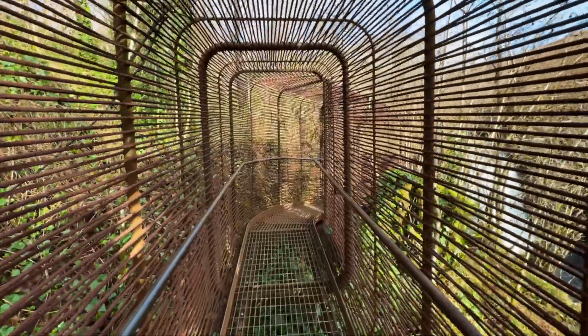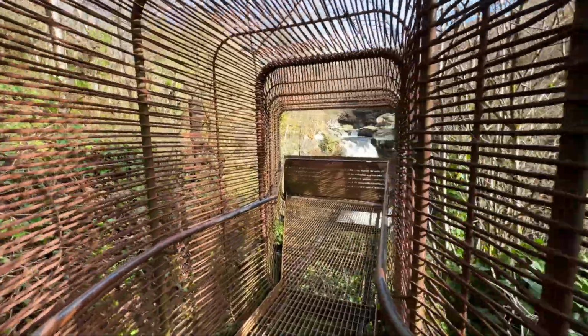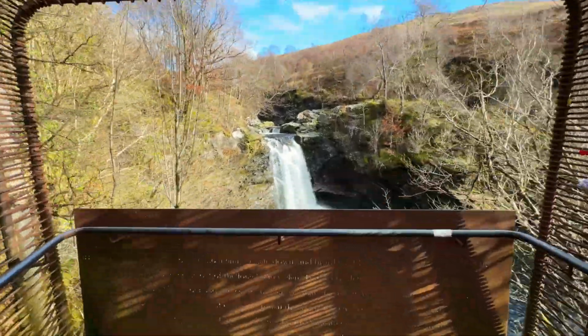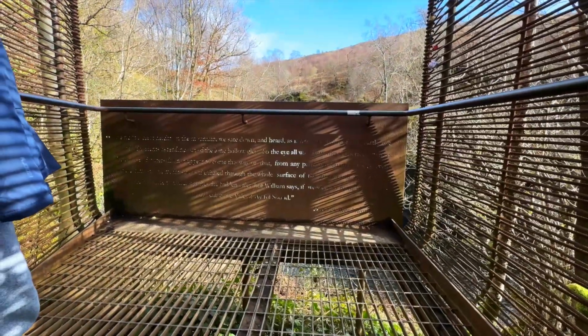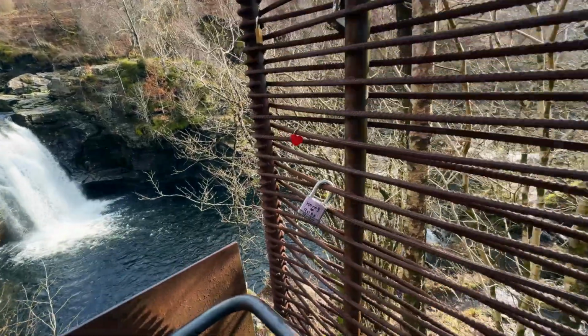The platform doesn't reveal the view immediately. You don't see the waterfall from the entrance. You have to walk along the platform and turn a corner. You take a journey, and that's another deliberate choice. At the end of the passage, there is a sheet of what looks like Corten steel with a written passage cut into the metal, and at the side, couples have begun adding padlocks with their names.